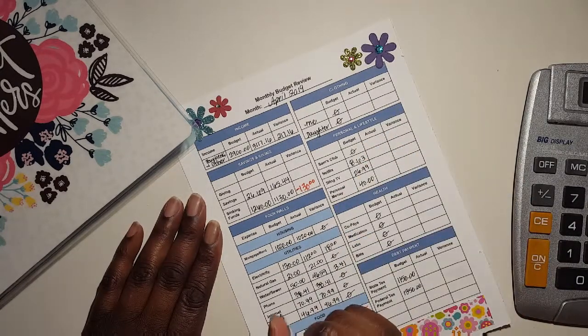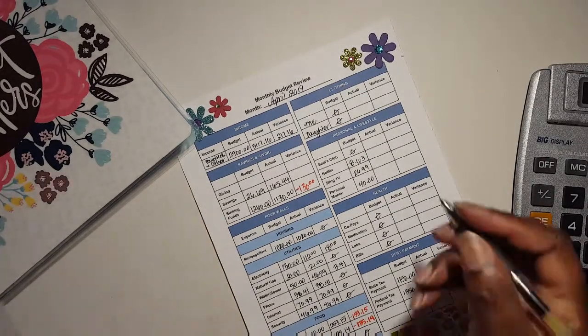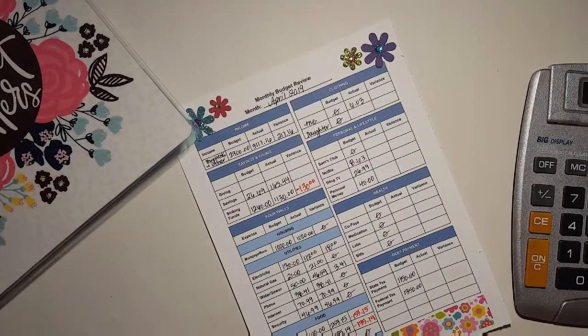And that amount came to $6 and, let's see, $6.03. So again, we were negative with that.